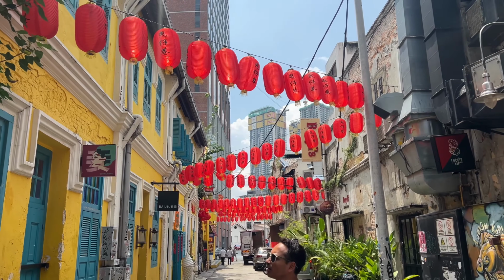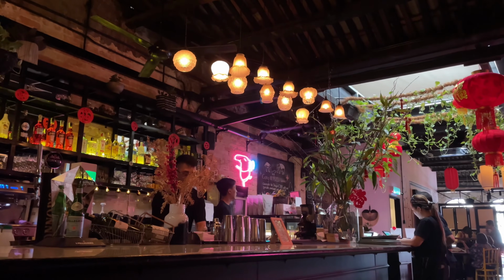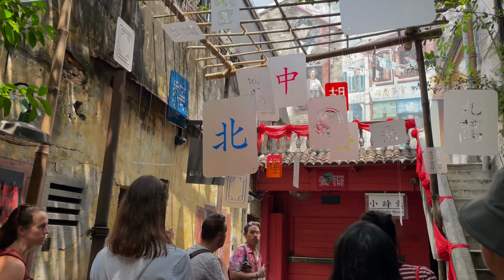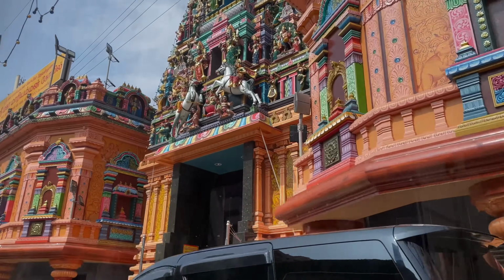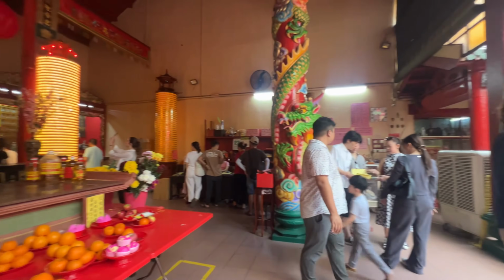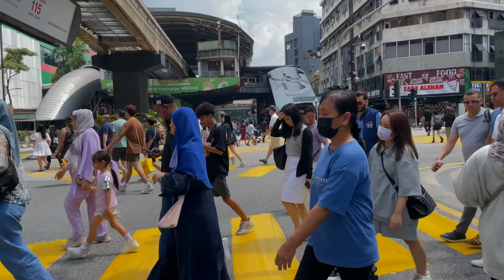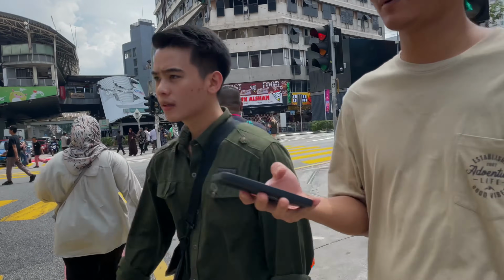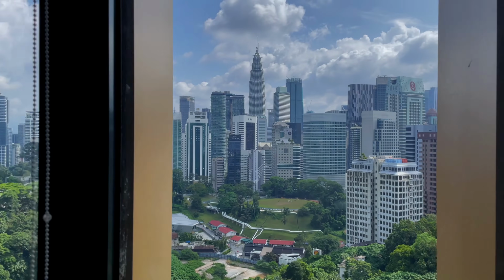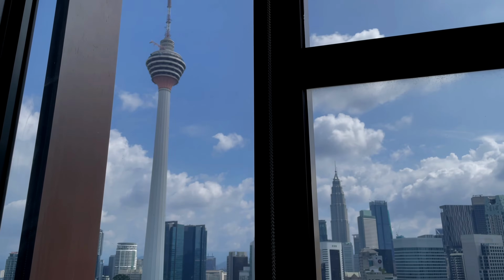For lunch, we went to the highly rated Hungry Tapir. Located in the vibrant Chinatown, this place has a distinct vibe. The Chinatown felt so interesting to us. We found this traditional South Indian temple just across the street from a Chinese one. This is what makes Malaysia really special. It's a melting pot of cultures and communities that have chosen to coexist peacefully. It feels like a vision from the future, and you can only hope that all countries can follow their example and learn to love and respect each other based on our shared humanity.